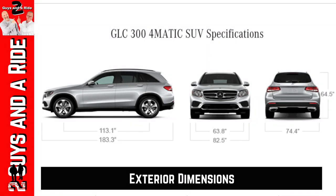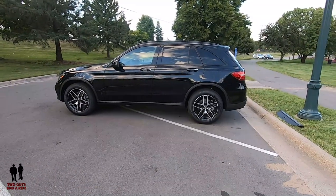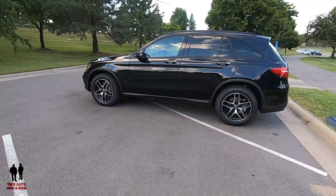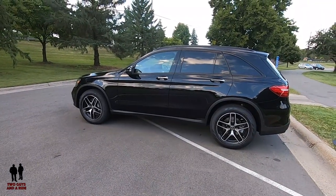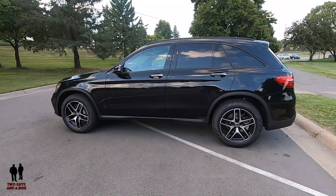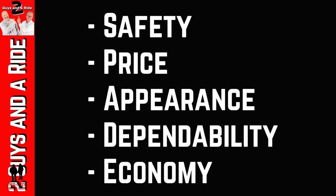Now, overall length of this vehicle is 103.3 inches, overall height 64.5 inches, width with the mirrors, 82.5 inches, and it rides on a wheelbase of 113.1 inches. Curb weight is 4,001 pounds. It's funny, they couldn't shave that 1 pound and just make it an even 4,000 or 2 pounds, and it would have been 3,999. Anyway, when properly equipped, this vehicle can tow up to 3,500 pounds. And its turning circle, Nathan mentioned that earlier in the maneuverability, is 38.7 feet, and its fuel tank is 17.4 gallons. Now, we talk about our scale of safety, price, appearance, dependability, and economy.